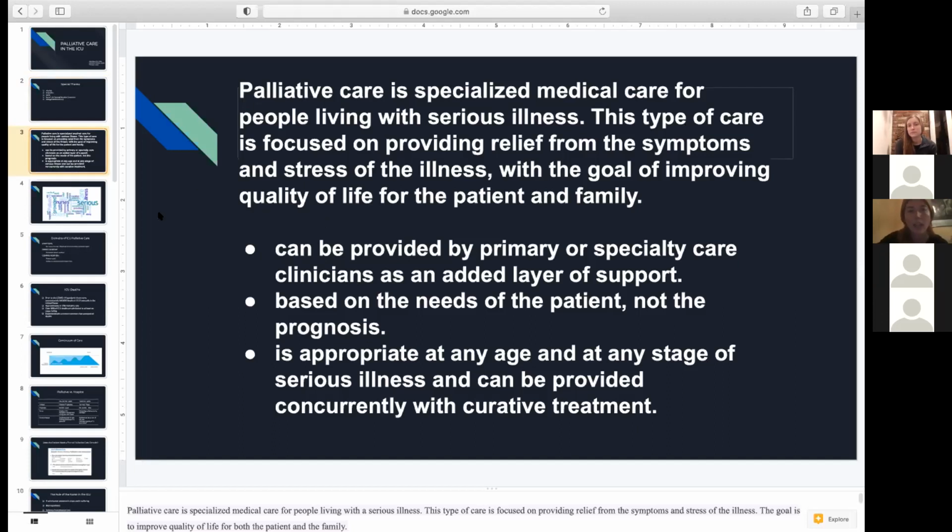So this is the general definition for what palliative care actually is. Palliative care is specialized medical care for people living with serious illness. And this type of care is focused on providing relief from the symptoms and stress of illness with the goal of improving quality of life for the patient and family. This can be provided by specialty or primary care, and it is generally considered an added layer of support.